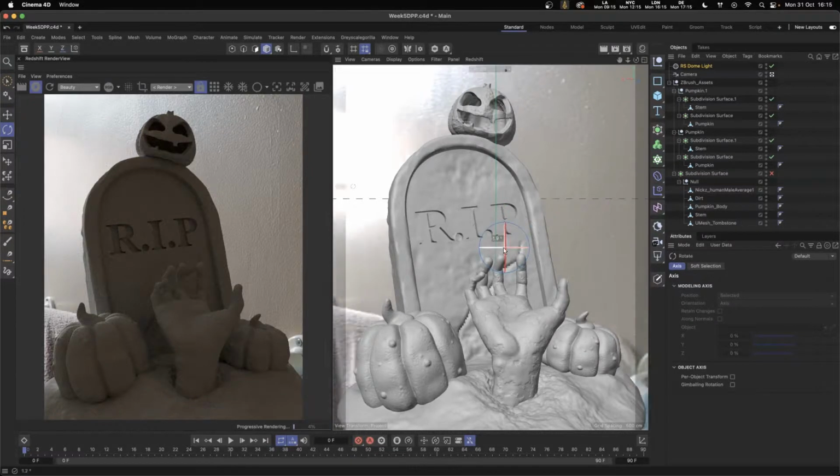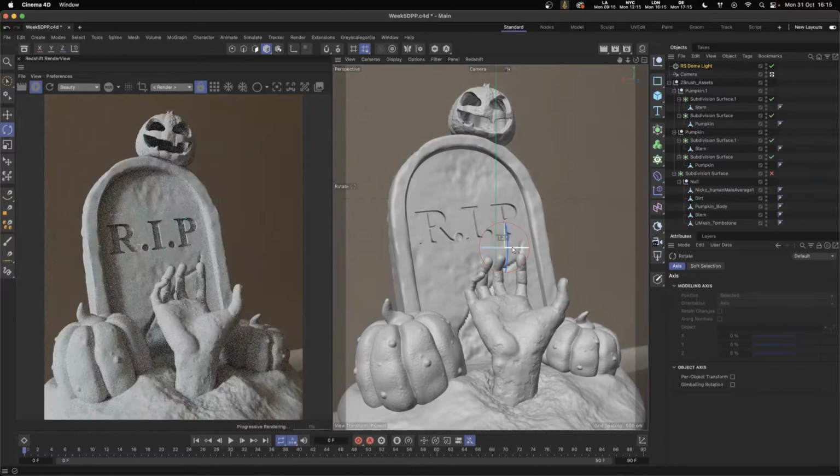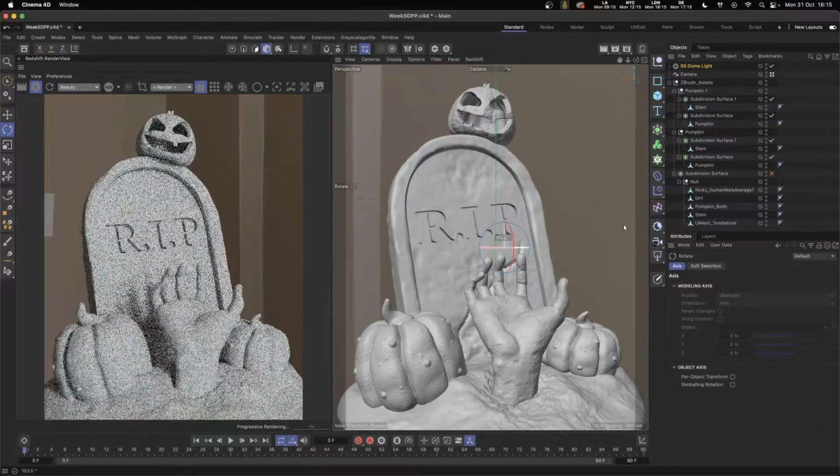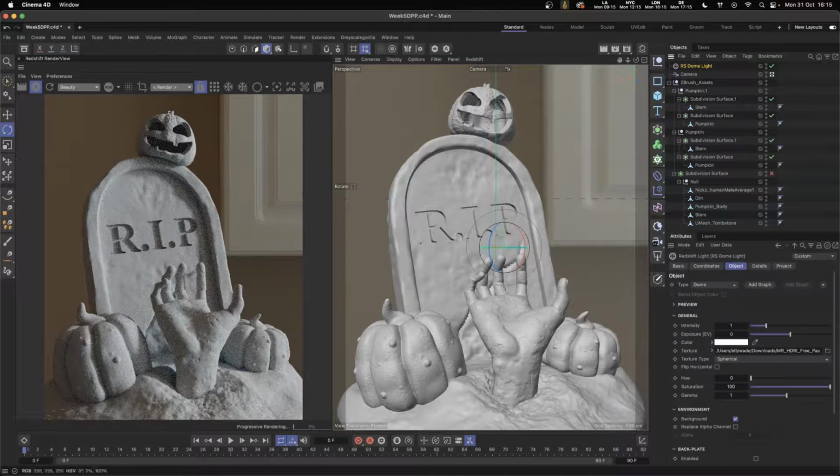Let me just move my little axis gizmo here into view so I can start to adjust some of this lighting. And let's see, let's get our lighting maybe coming in from the right-hand side. Cool. Just simple stuff for now, just nice and simple.